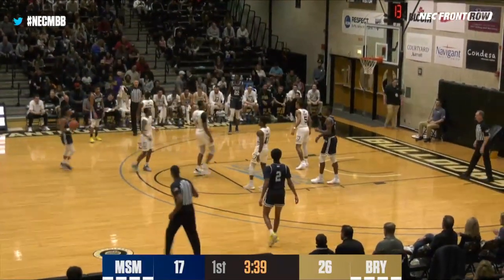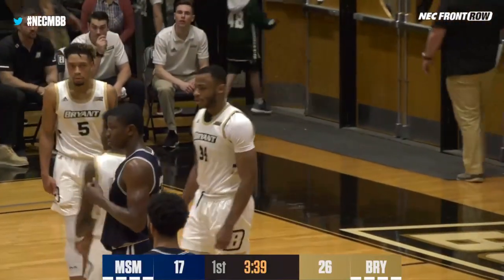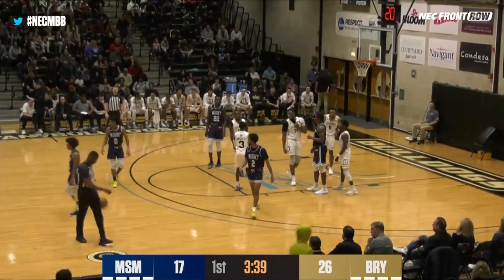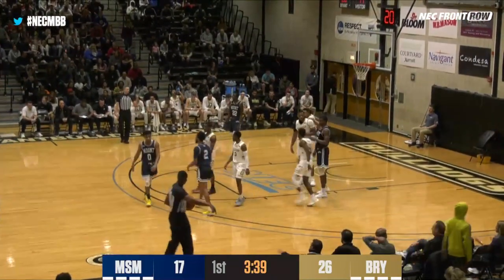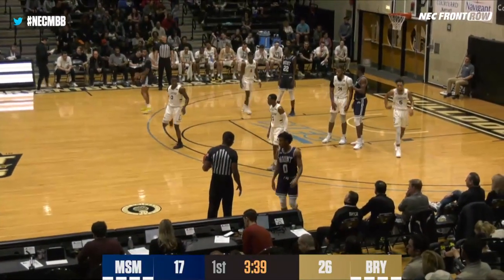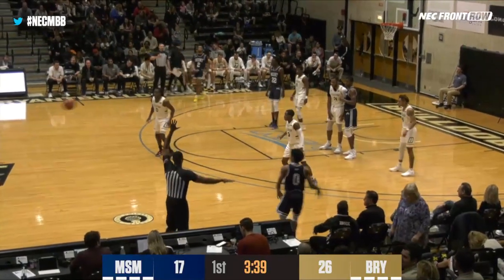Yep. And now Elijah gets called for a bad foul on Chong Kui, 30 feet from the basket. Chong Kui doing an Ike impersonation, able to go hip-to-hip with the big, get the foul on the big fella. Those little plays, they add up, gets them one step closer to the 1-1. So now Bryant is at the limit. Mount St. Mary's will be shooting 1-1 the rest of the first half.